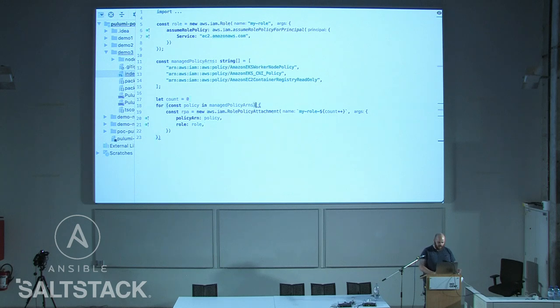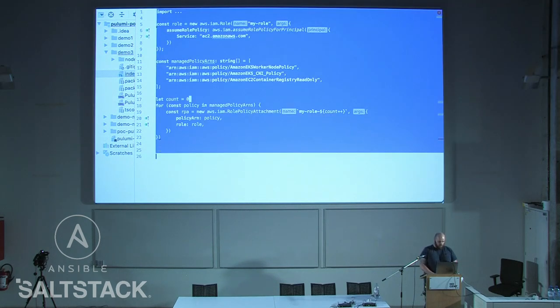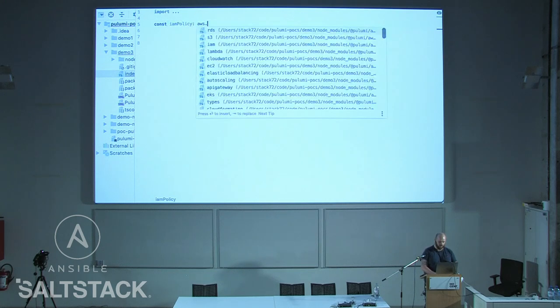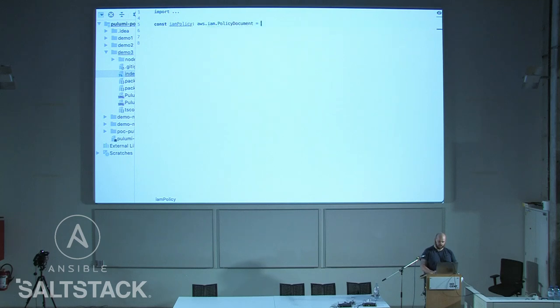Now, even if you hate the tool, even if you hate the language, what I'm trying to show, you have to see that that is a simpler approach to IAM management than anything else. And we have this idea where we have strongly typed documents, okay? So if I actually say const IAM policy, which is of type aws.iam.policyDocument equals that, okay? Now, in here, we know a policy document adheres to a standard specification. It's nothing new, we know that it's there.